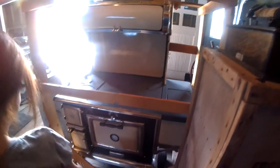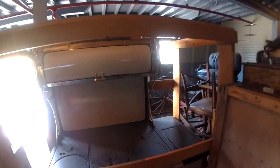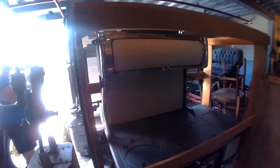Yeah, this is all cargo. Oh, who still uses a stove like this? Oh, my. And it's always muggy. Yeah. And it's all wrapped up in a crate, so they would be delivering this stove to somebody.